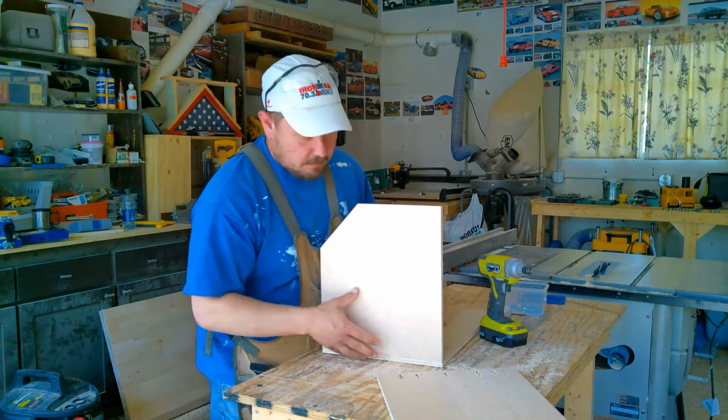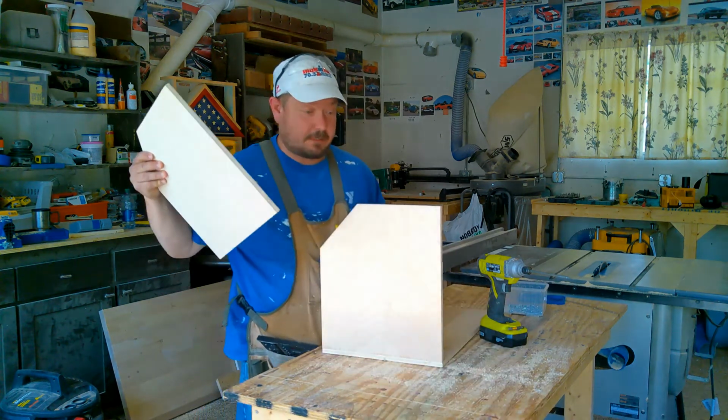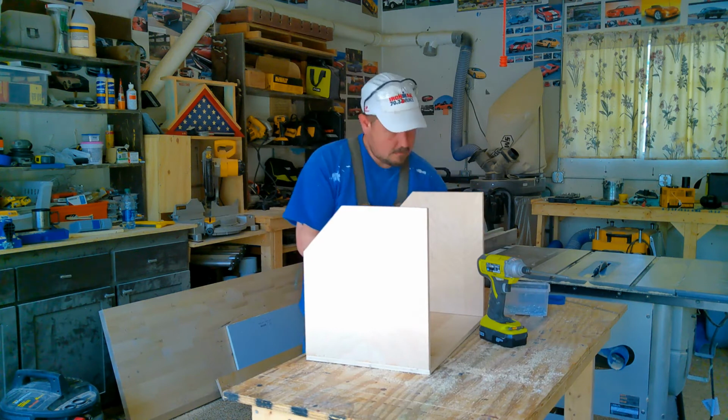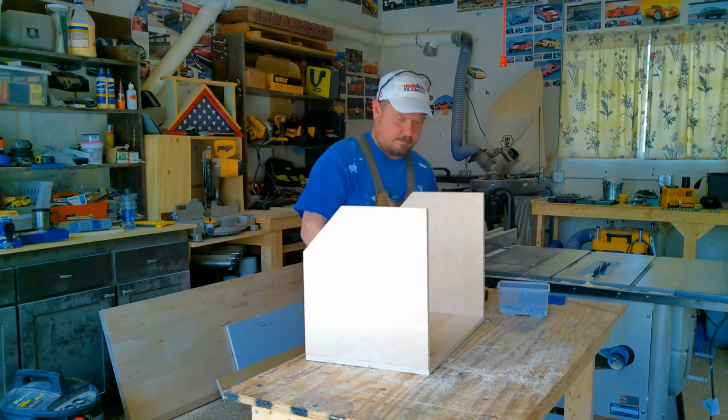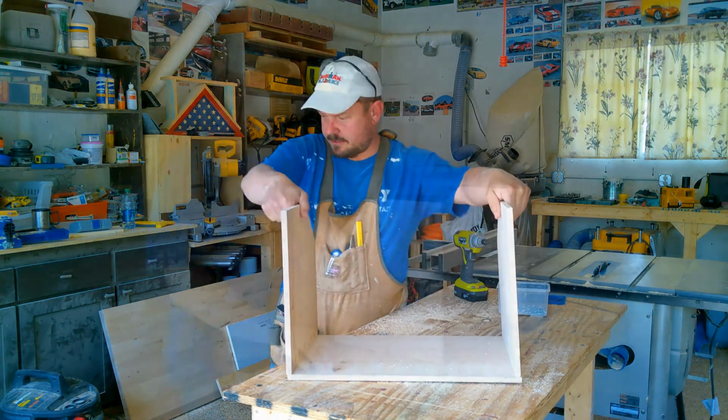And this is off a little bit. It looks a little sloppy. That's okay for right now. It doesn't need to be perfect right now. We'll make it perfect later. All right, there's the start of our second carcass.